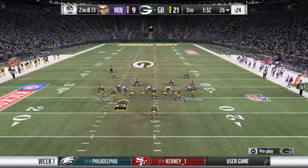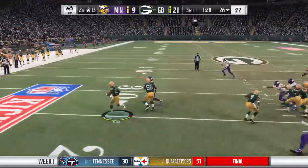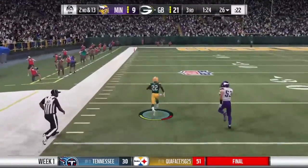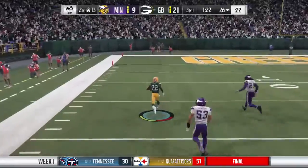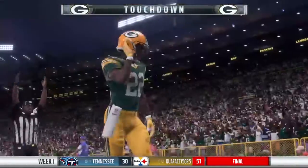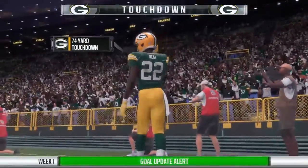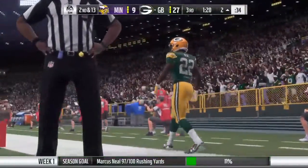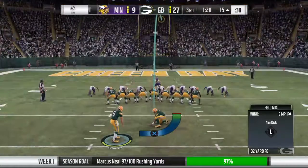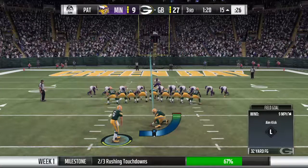They'll send a receiver in motion left. Now they'll run it on the toss. Oh, he's got some breathing room. And he's free going down the left side. It's a foot race. Touchdown, Packers. A big play there. Making quite a splash with his 2nd touchdown in his NFL debut. And the Packers add 6 to their lead.